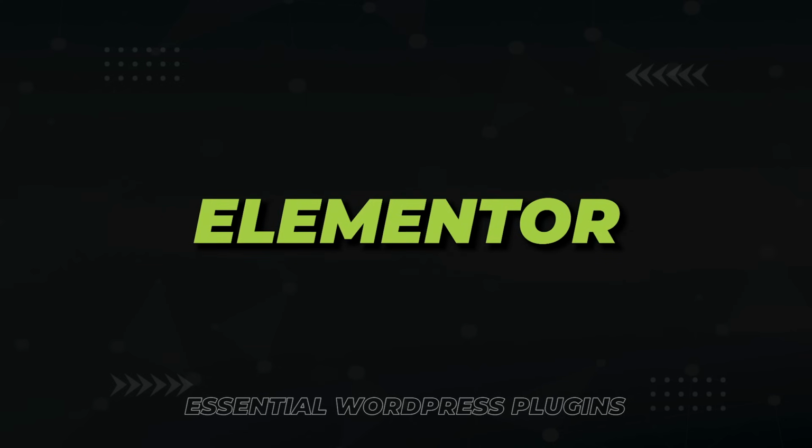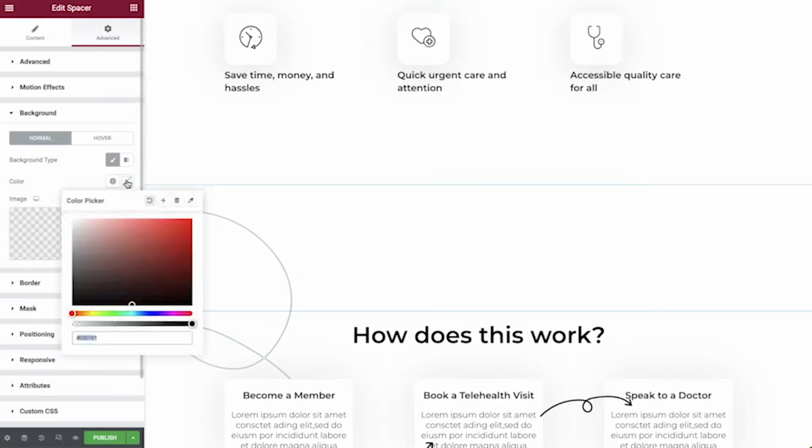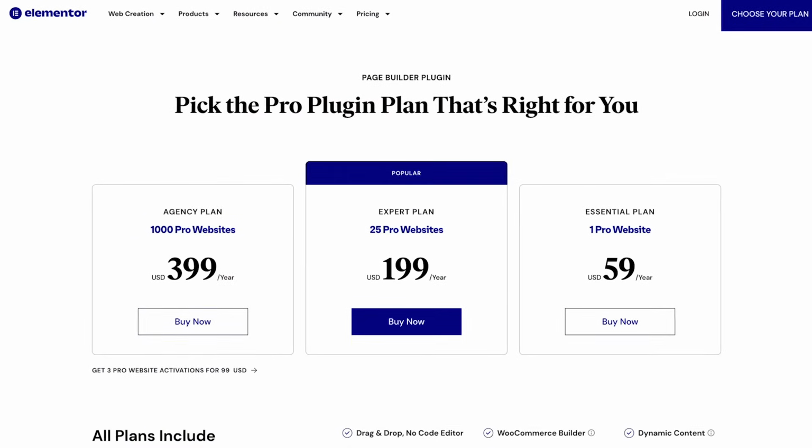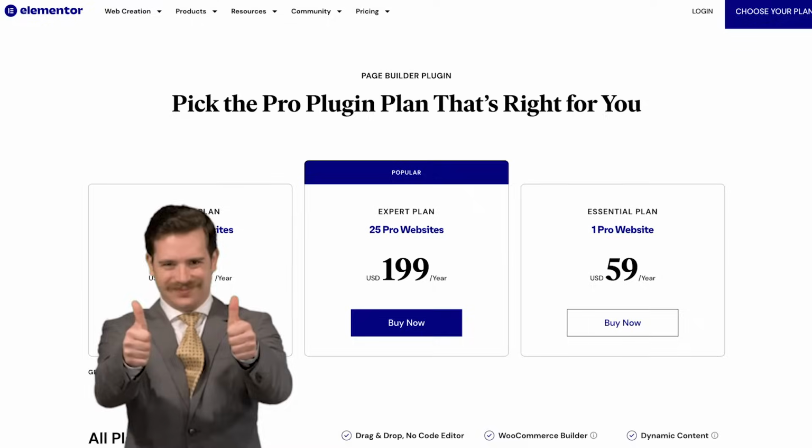Next on the list we have Elementor, which is a page builder plugin that allows you to create designer quality designs in a drag and drop editor. As of right now, Elementor costs $199 per year, which is well worth it in my opinion once you see what it can do.